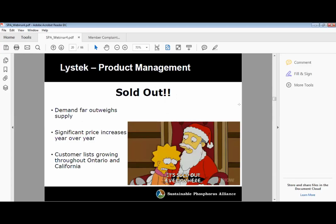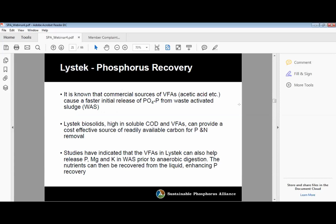So as a result of our efforts, we're sold out. We've sold everything that we produce, and at all of our facilities, our demand far outweighs our supply, even though our prices are increasing year over year. We've been running this program for about 4 years, and the word has gotten out, and farmers see the value, and they're willing to pay for it. So right now in Ontario, they're paying between $100 and $200 an acre for our material. And our customer list continues to grow throughout Ontario and California. So I've talked a bit about our fertilizer program.